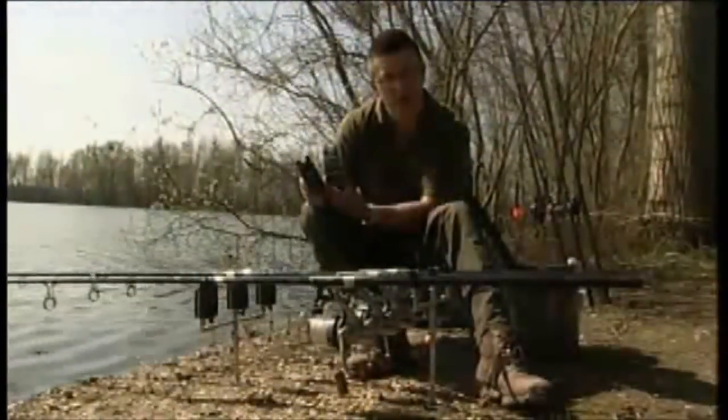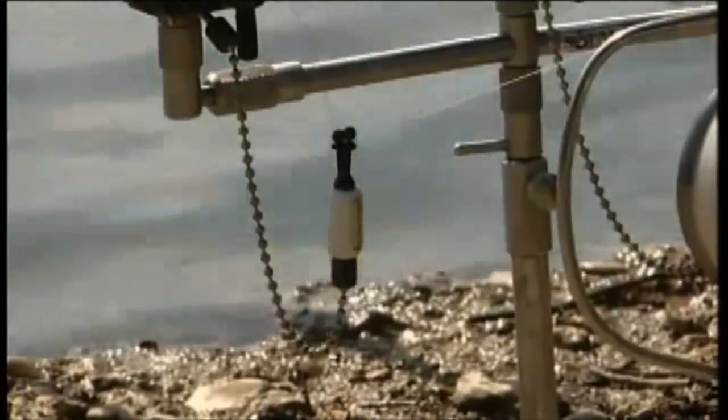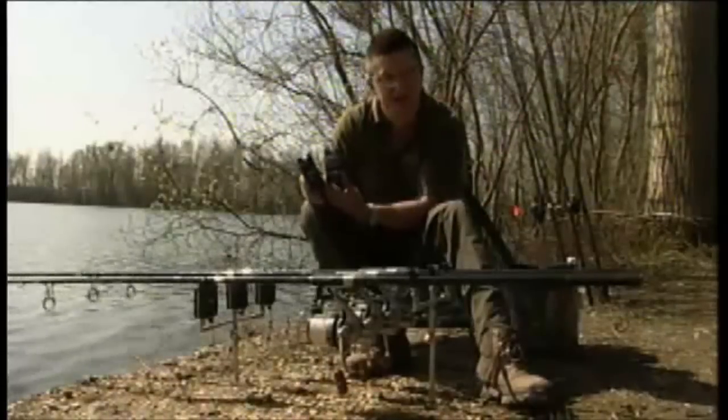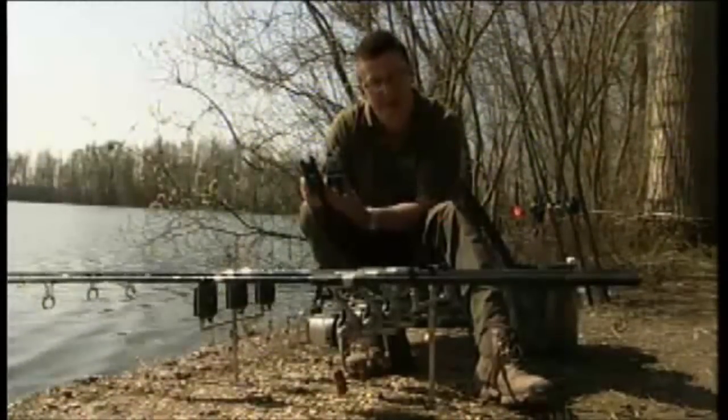Delkim also do nightlight bobbins which glow exactly the same colour as the buzzer when it actually goes off, and you'll notice my bobbins are really tiny, very, very lightweight. They're made by a guy called Muddy that started in a garage just like me, and he's got a fantastic range now. So let's have a look at bobbins.